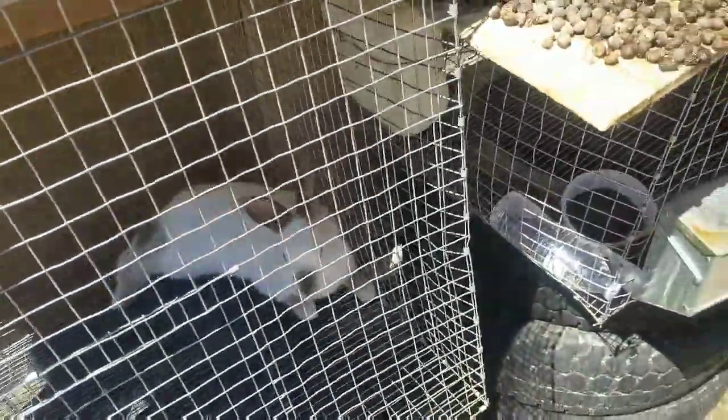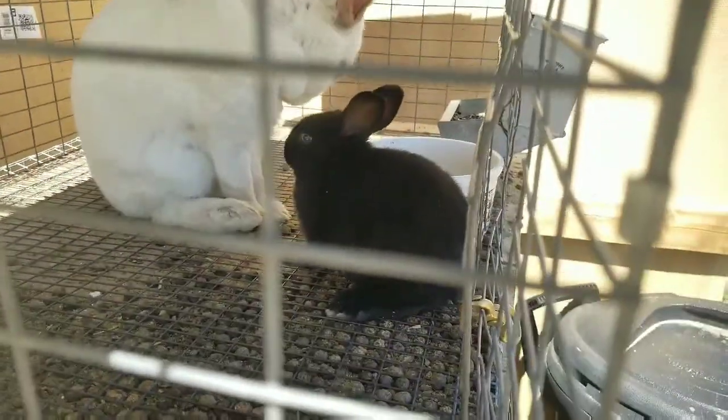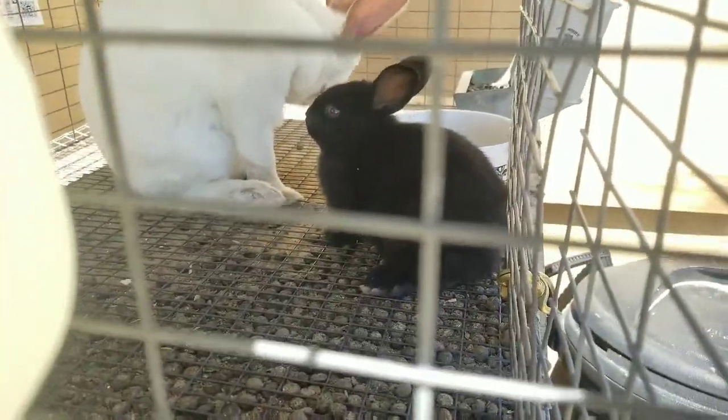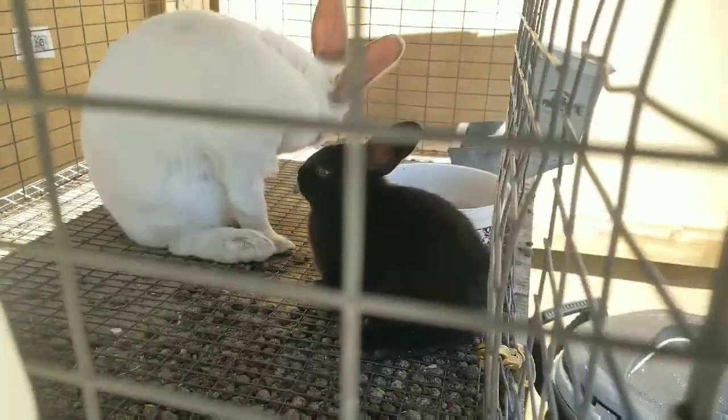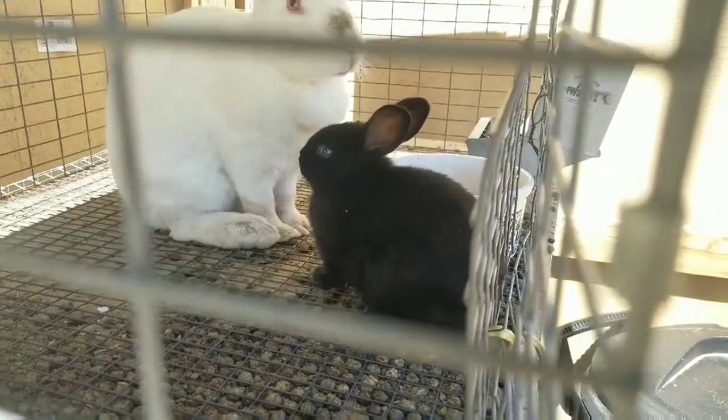Rabbits are doing great. Bianca's been doing a good job taking care of them. Sad news update on the baby bunnies. We only have one left. We've lost two to stress of existence, but one remains.